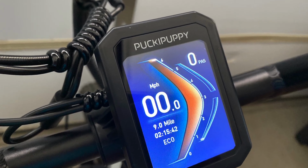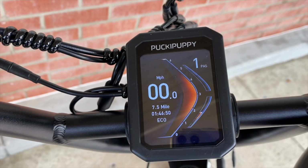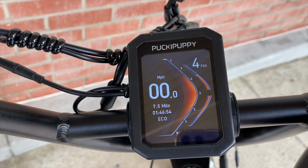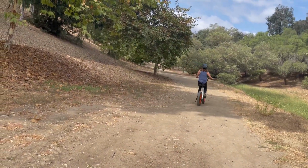Unique color display. The LCD color display looks nice and provided key ride information like speed, battery life, and distance traveled at a glance. Improved comfort. The wide padded leather saddle and sturdy aluminum alloy frame were comfortable and durable.